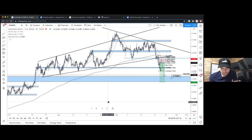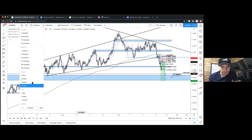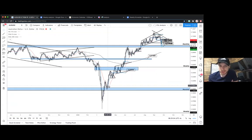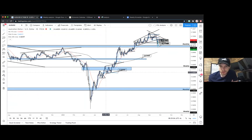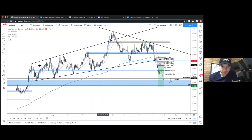So here on the 4-hour, this was primarily bullish, especially on the daily. So daily and 4-hour were bullish. Huge, very strong trend, right? We broke key resistance here, then gave us this ascending channel. That's what we were just looking at on the 4-hour. This right here, this ascending channel.